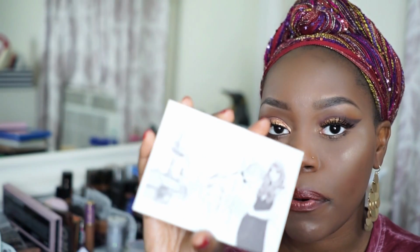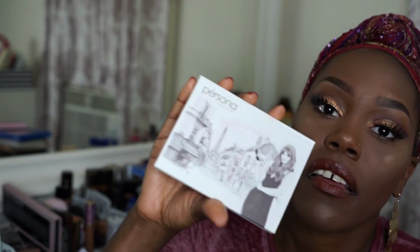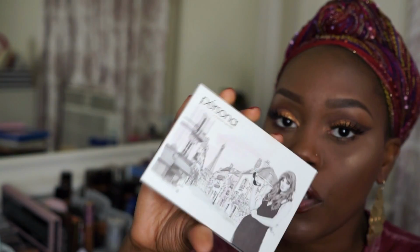The next palette I'm going to be talking about, well, it's the first palette I should say. I bought this maybe about 3 weeks ago. I bought it online because you can only get this product online. I believe it's from a blogger, either a beauty blogger or a video blogger, a beauty guru pretty much. She made her own palette, and it's called the Persona Identity Palette. And this retails for $32.